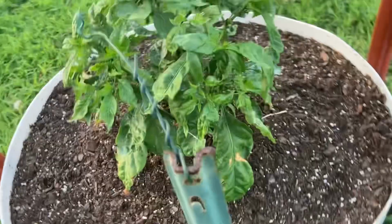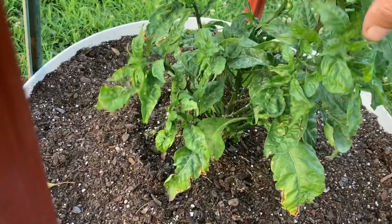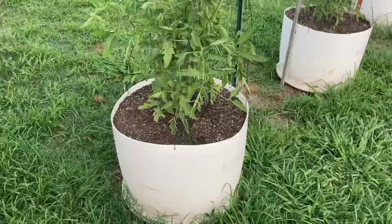And then we got our little Ronnie Carolina Reaper here. We got our Carolina Reaper there. I don't see any flowers on her yet. So she's not quite ready. Oh, yeah, maybe right there. Actually, there's a couple button peppers right there.